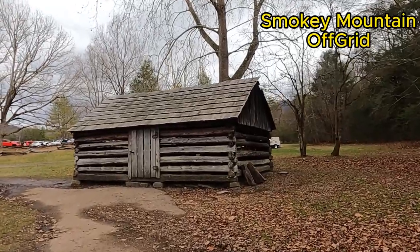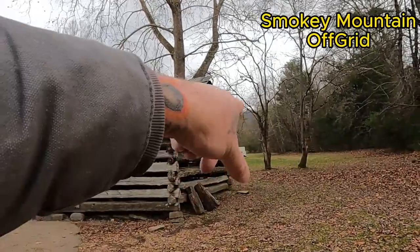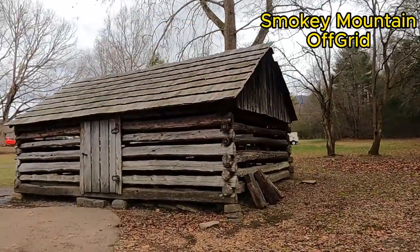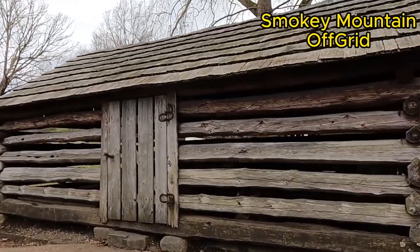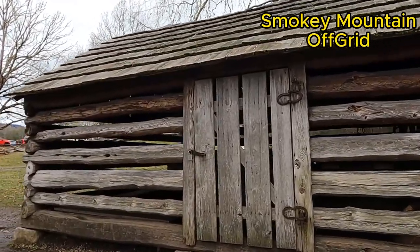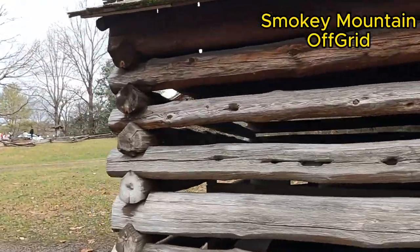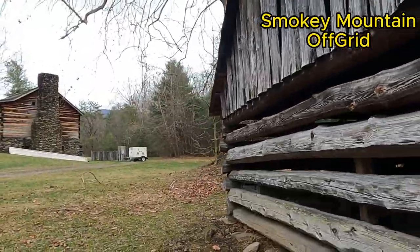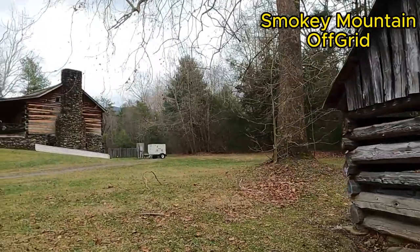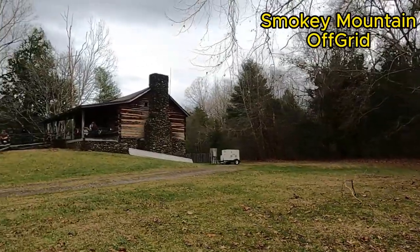We're so far back in here, they don't even run power for the parkway or nothing. They have to have a generator to power the restroom. Can you imagine how long it took them just to cut them logs for that? For the generator for the cabin? Yeah, for the bathroom. That's the general store.